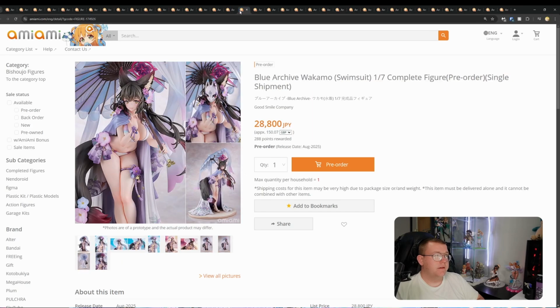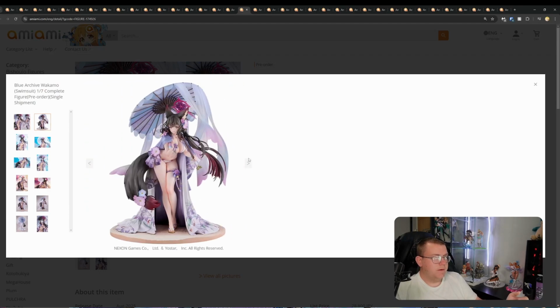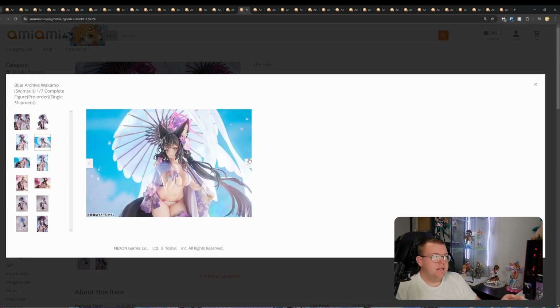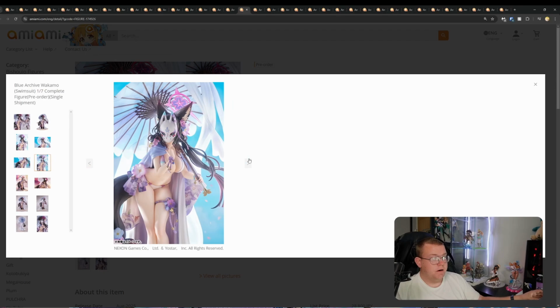Blue Archive Wakamo, 1/7 by Good Smile for 28,800 yen, August 2025. This one has a lot going on. I think we covered this. She was announced at One Hobby Festival, Winter Festival 2023, non-painted. So now we've got a painted prototype, a painted version of her, out with the mask on and off.